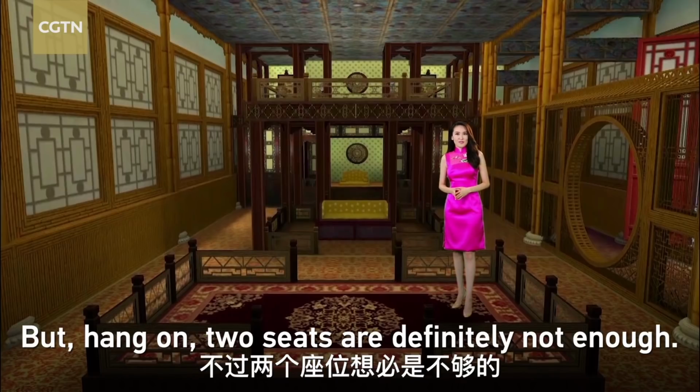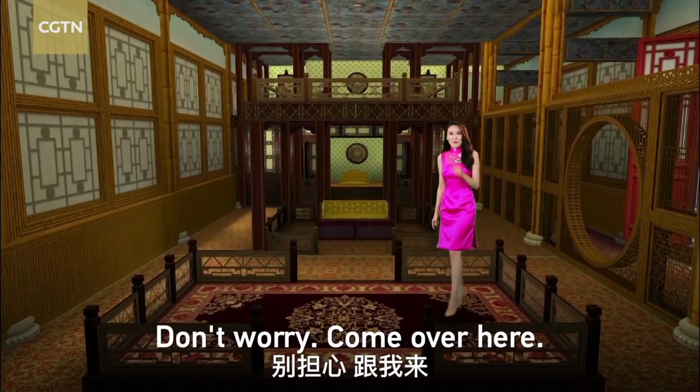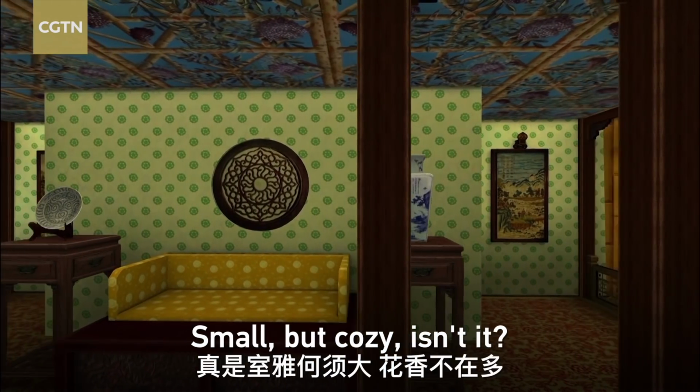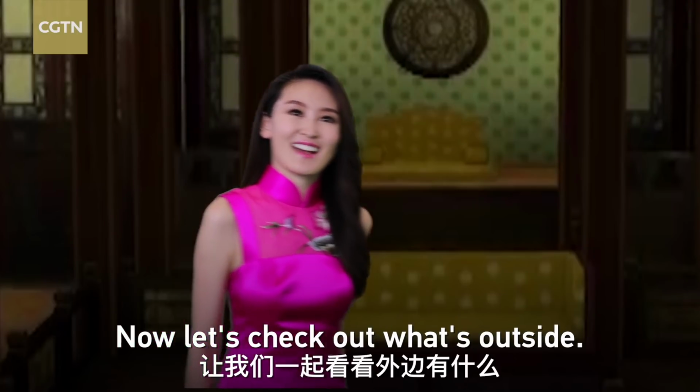But hang on, two seats are definitely not enough. What if some more family members come? Don't worry, come over here. Now, there's a second tier up there. Small, but with more seating. Cozy, isn't it? I would love to watch a show here. Now let's check out what's outside.